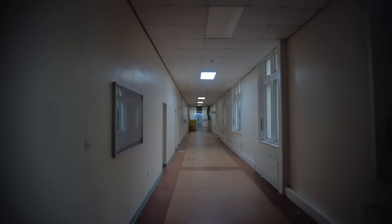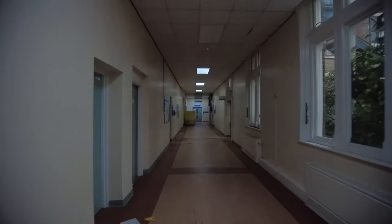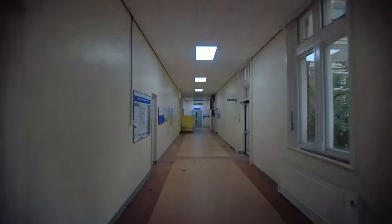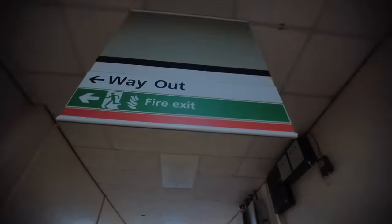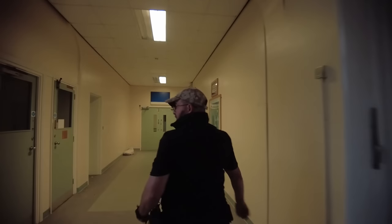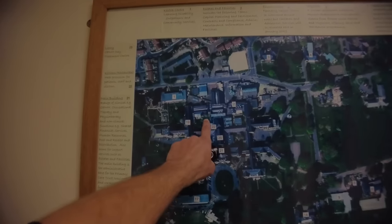How spooky is that? That flashing light down there. How freaky is that, look? It is doing my eyes in. Look at this. Multi-faith room. Just check the doors. So we're nearly at the clock tower, aren't we? Oh look, there's a plan of it. We're in here somewhere.